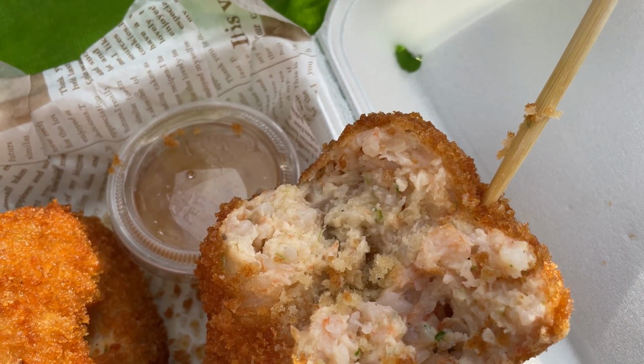And I love this. This is one of the best appetizers I think you can get at this entire place. It's so good. You guys would never regret getting this. Honestly, once you've had this, why even go back to regular donuts? All I want now are shrimp donuts forever, for the rest of my life. I'll eat this for breakfast.